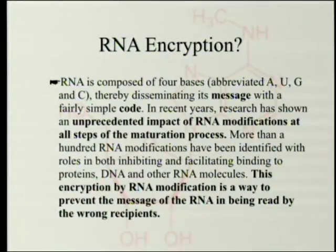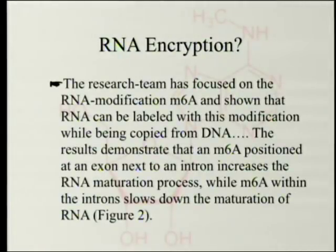Let's learn how the cell does it, and then they quote another paragraph that we've just seen. And then notice it talks about a message and code and unprecedented impact of RNA modifications at all steps of the maturation process. And then it goes on, this encryption by RNA modification is a way to prevent the message of the RNA being read by the wrong recipients. And of course, that's not something you see done ordinarily.